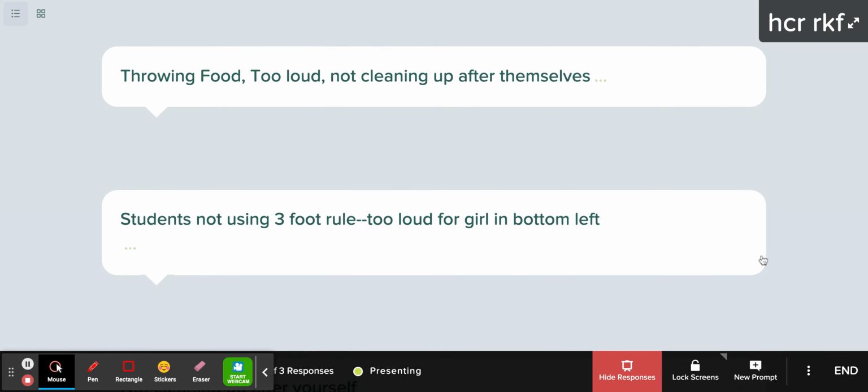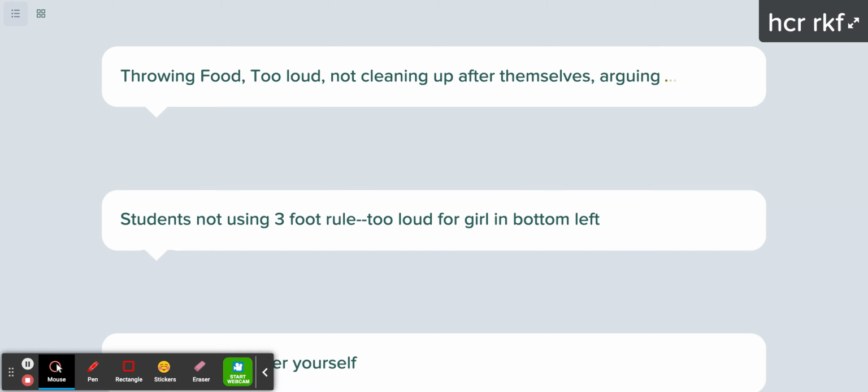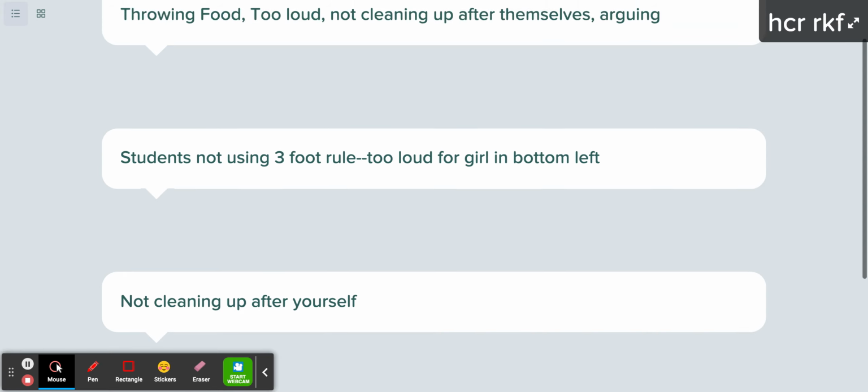Throwing food, students being too loud, not cleaning up after themselves, students not using the 3-foot rule. The girl in the bottom left is too loud, not cleaning up after yourself. Perfect answers.